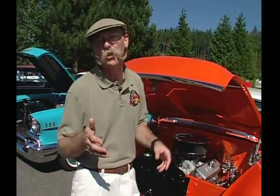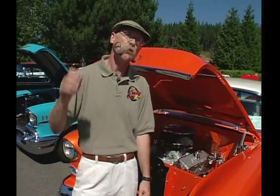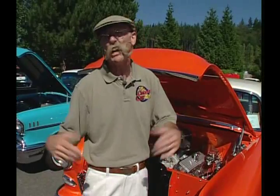Cool car. Nothing like a beautiful day in Seattle to bring out the Tri-5 Chevys. Nearly 270 of them showed up before it was all said and done today. So if you find yourself in the Seattle area in the latter part of August, you've got to stop by the Root Beer Drive-In and check this out.